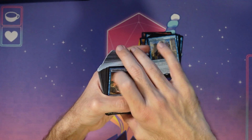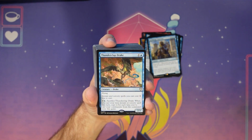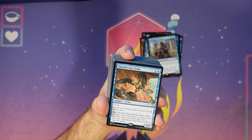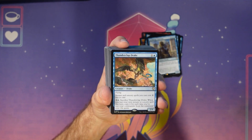Here's a new card, Thunderclap Drake. This card is a 2-mana 2/1 that reduces the cost of all your spells, so it's already pretty exciting, right? It's like, what's that card? The Goblin Electromancer, but it flies as well, which is pretty nice. It has this ability too to copy your spells.